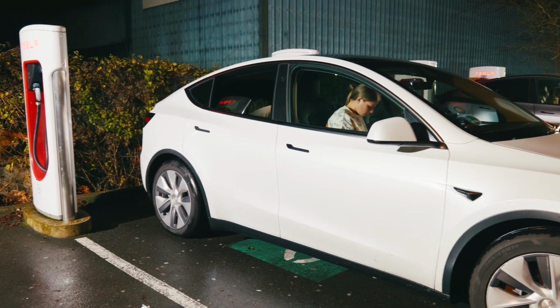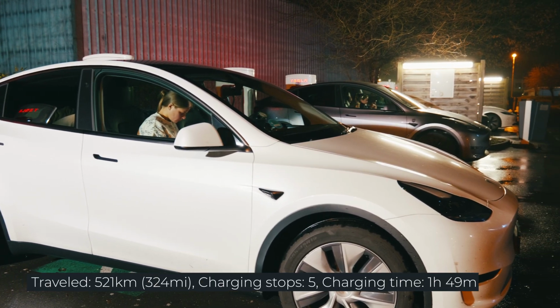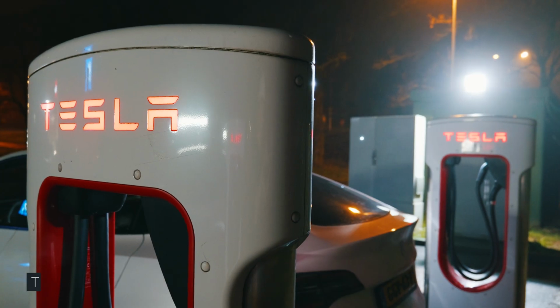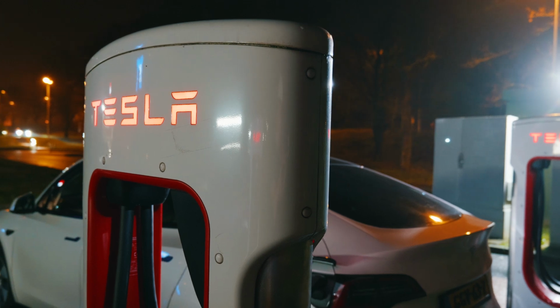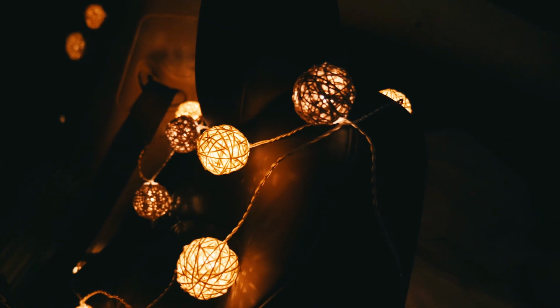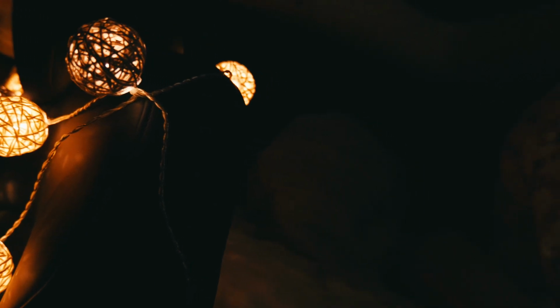In 144 kilometers we had the last supercharger stop for the day at Saint-Lys, where we arrived with 45%. We charged the full battery in 26 minutes and drove another 65 kilometers. Since we still had a lot of energy, we decided to sleep in the car this night and hit the road as early as possible.